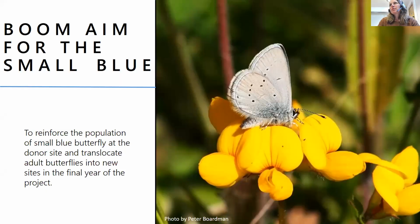One of the biggest issues for the small blue population, especially up here in the north, is that they occupy these areas of old industrial places, bare ground and old brownfield sites. The problem with this is that they are nearly always first on the list for development. So the main influence for the small blue population decline is habitat destruction through the development of infrastructure on these habitats.